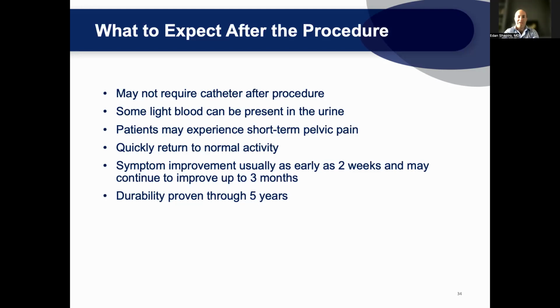And as mentioned before, although there's that short-term urgency and frequency, as early as 2 weeks and up to 3 months, you'll continue to have improvement. Usually the 3-month mark is a pretty good idea of where you'll be long-term. We know that the durability has been proven through 5 years, which is often important. So the expectation is not that we do this and it lasts 6 months. We want it to be a medium to long-term option.